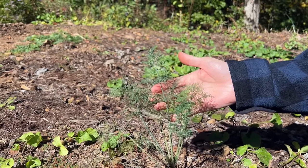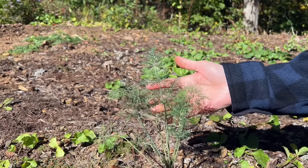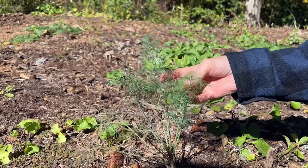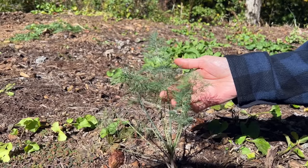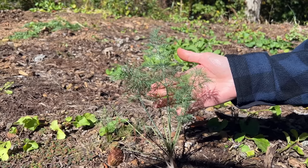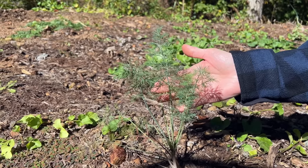I planted it way back in the summer and just thought it never did come up. But again, it just took it a long time. The frost will get it. I probably should cut this back and take it in and either cook with it or hang it up to dry and just put it in the cabinet. But I was surprised to see it too.